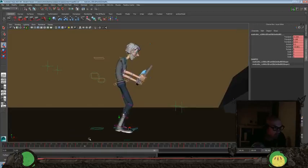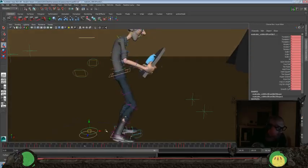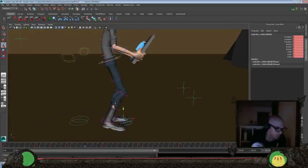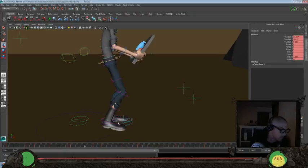And maybe we could add a little more toe drag as well. So which one did we do the toe on? Do we do it on the actual toe? Or do it here.